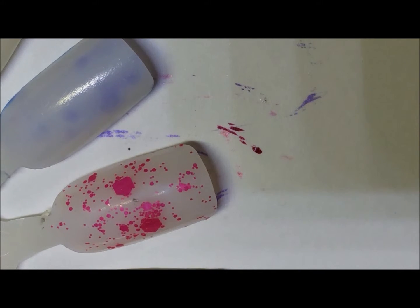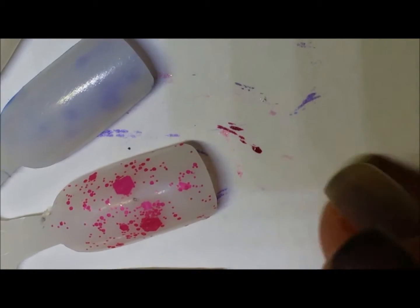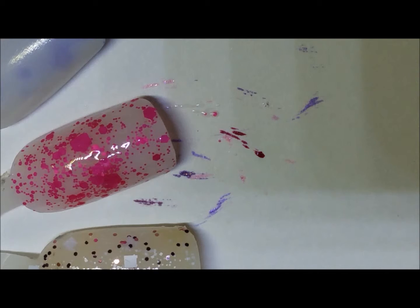And here is the last one. Sorry about that, guys. The last one is On Pinks and Needles, and then I'll put the glitters over another color. This one is another one that you need to layer. It won't become opaque on its own. And I haven't had any trouble getting the glitters out of this one either.